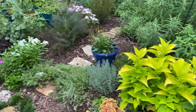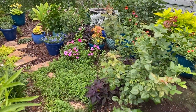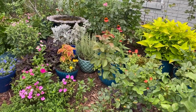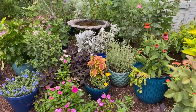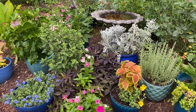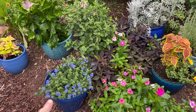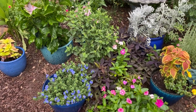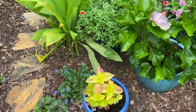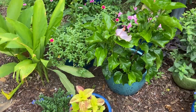So that's interesting. So yeah, I'm going to come in here and dig up some stuff that I'm concerned will be cast aside by the armadillo. And I dug up one of these. This one I dug up a while back, and it's looking great and so happy. And I'm going to do the same thing with this one. I think it's called Blew My Mind Morning Glory. Oh, look at this.